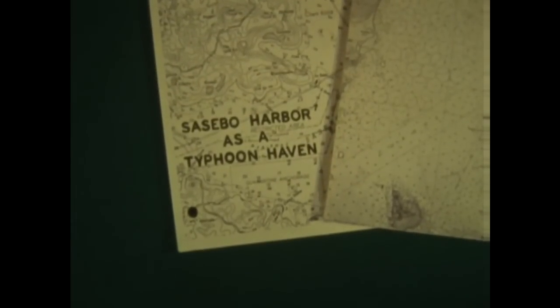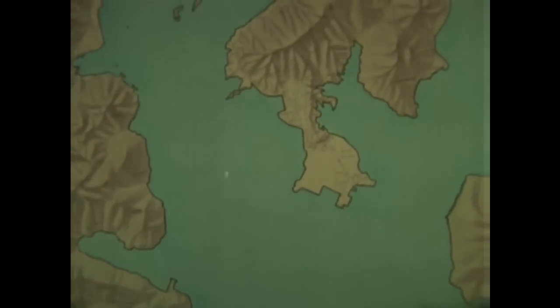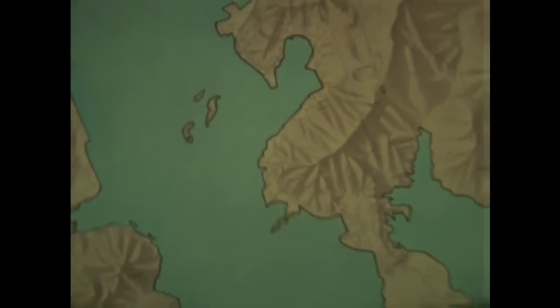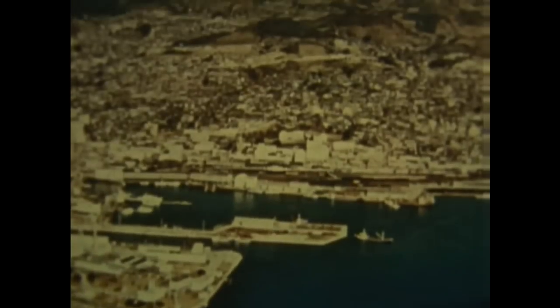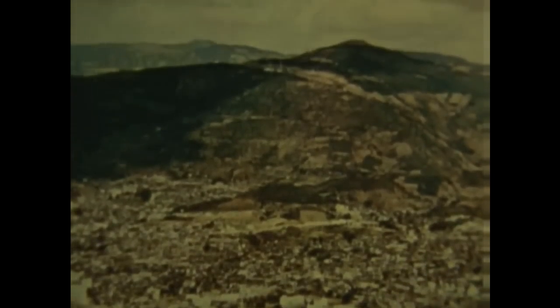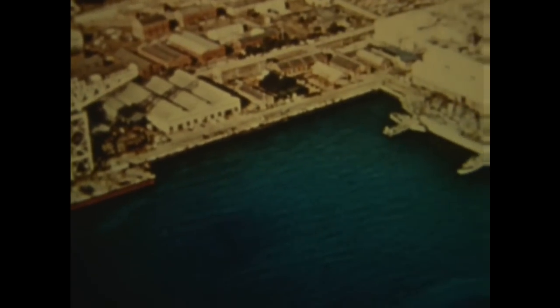An excellent example is Sasebo Harbor, Japan. Sasebo Harbor has most of the characteristics desirable in a safe typhoon haven. It is open to shipping 24 hours a day. The inner harbor, Sasebo Ko, is a nearly perfect haven. The bay is large, landlocked, and well protected on all sides by hills and mountains. The harbor is well equipped with repair and service facilities for a large number of craft.